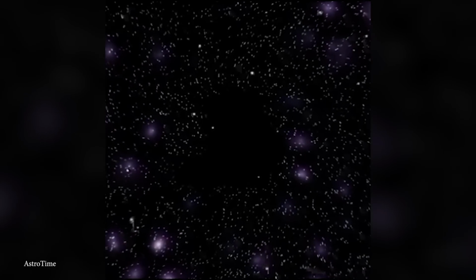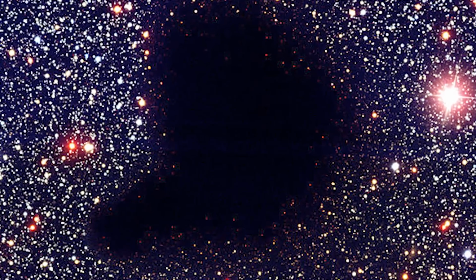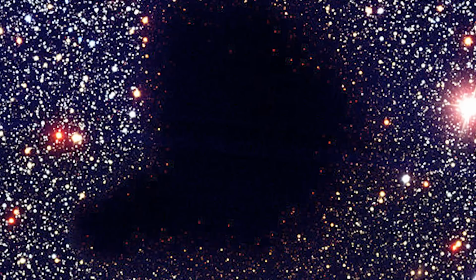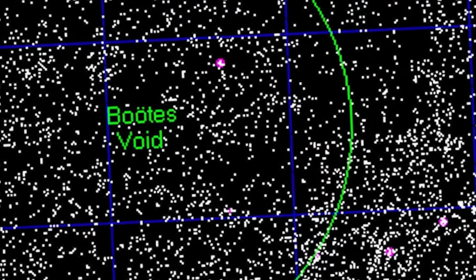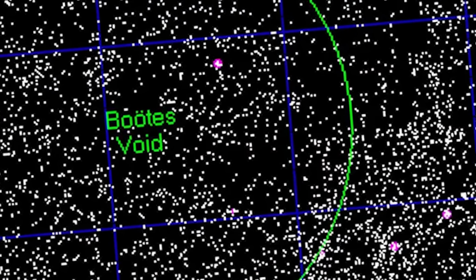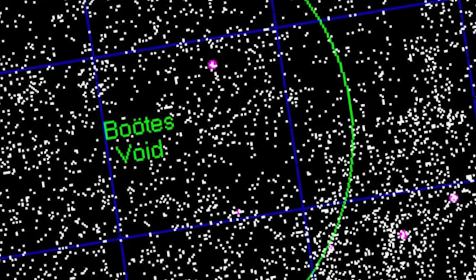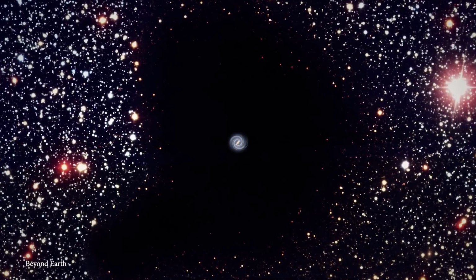What makes the Boötes Void so strange is its remarkable emptiness amidst the cosmic expanse. It is essentially an immense, nearly spherical region of space that appears conspicuously empty of galaxies, stars, and other celestial objects. Stretching for over 250 million light-years in diameter, this colossal void is one of the largest known cosmic voids, dwarfing even the vast expanse between galactic superclusters.